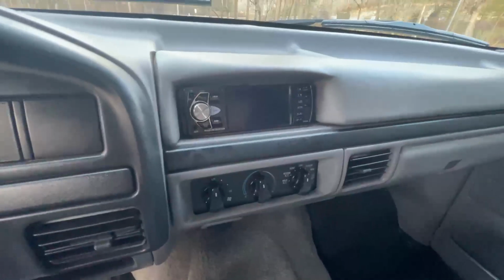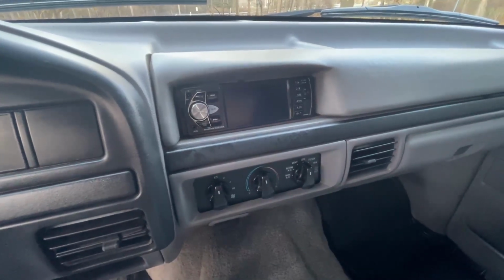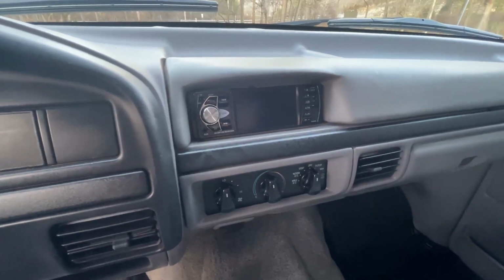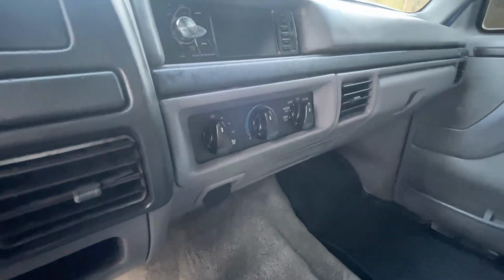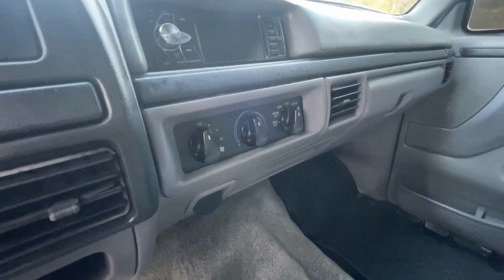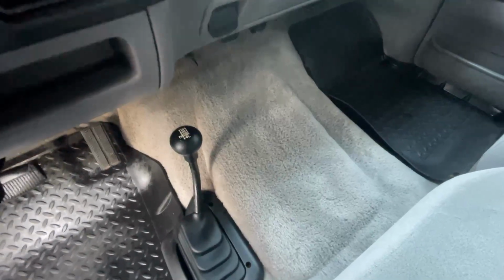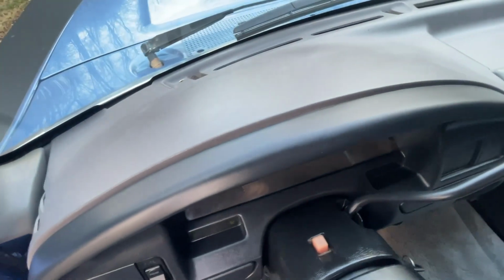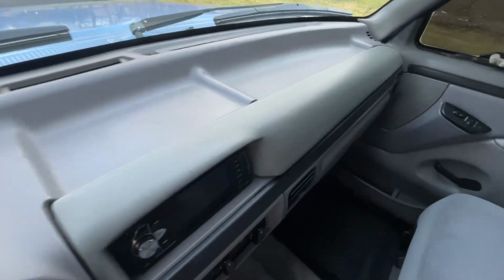Moving over, you have an upgraded Bluetooth radio. Has the USB memory slot inputs, as well as the auxiliary jack to plug in, say, your phone, things like that. Also the AM FM radio, of course. Below that, you have the climate control for the heat or the cold AC. Down below, you see the carpet is not worn or stained anywhere, and it has the reliable floor shift four-wheel drive there.